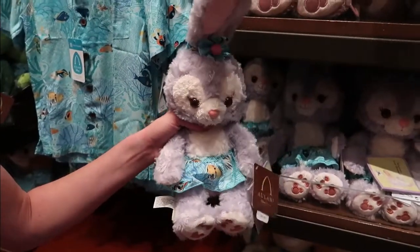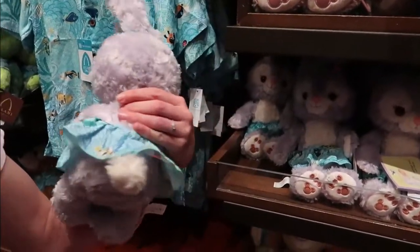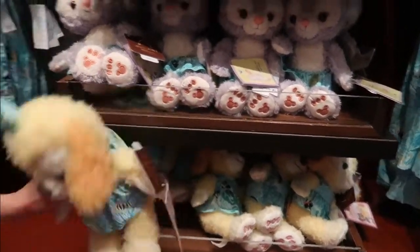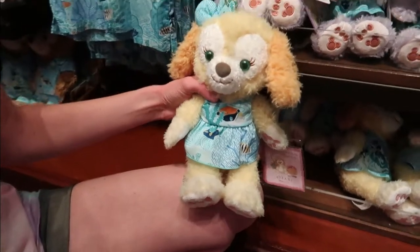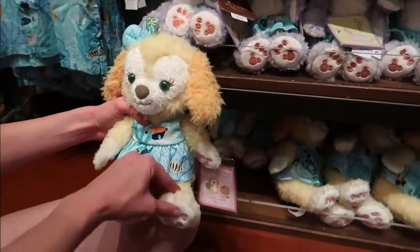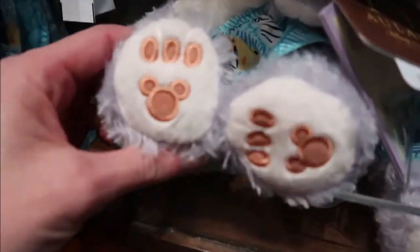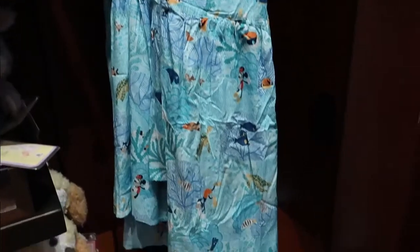So cute. Oh, I like that one. And that's CookieAnn. Oh, look at her paws. Oh, that's StellaLou too. So cute. And then you got the Hawaiian dress.